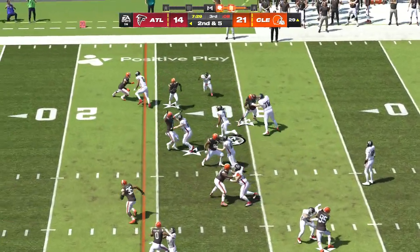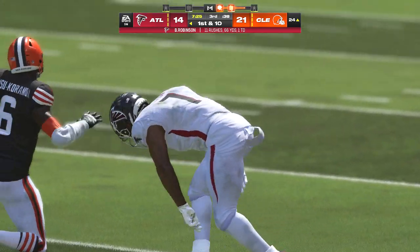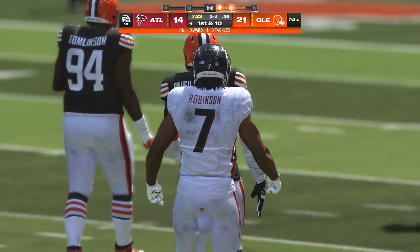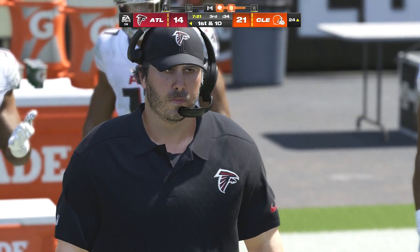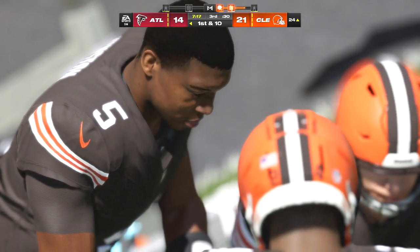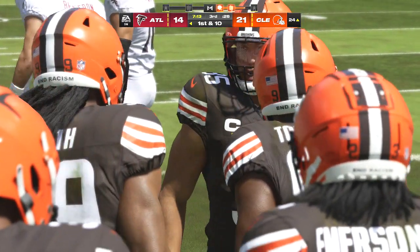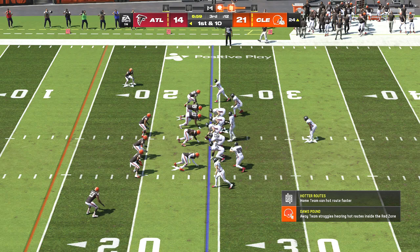Back to the ground with Robinson. And they'll be inside the 25 now at the 24. A gain of 5, good enough for the 1st down. But they're getting ready to go to work now in prime real estate after that last run. Found his spot and picked up nice yardage, didn't he? And now he's got him knocking on the door of the red zone.